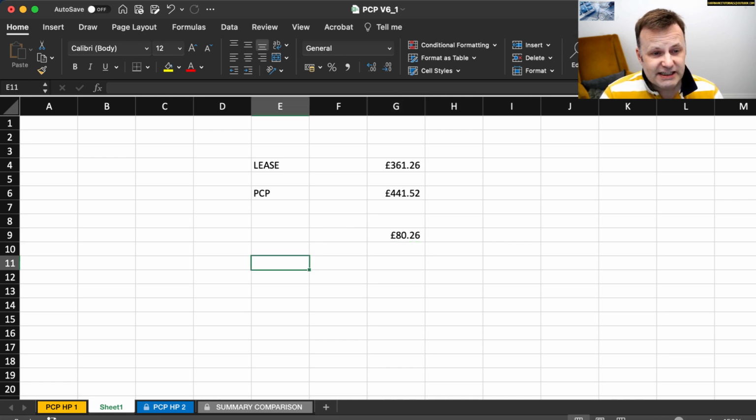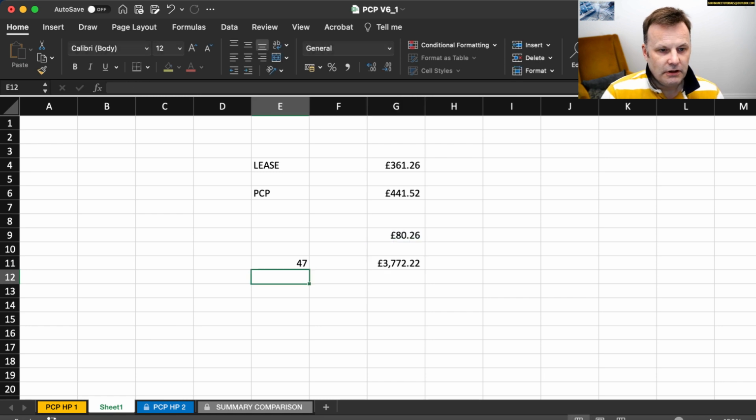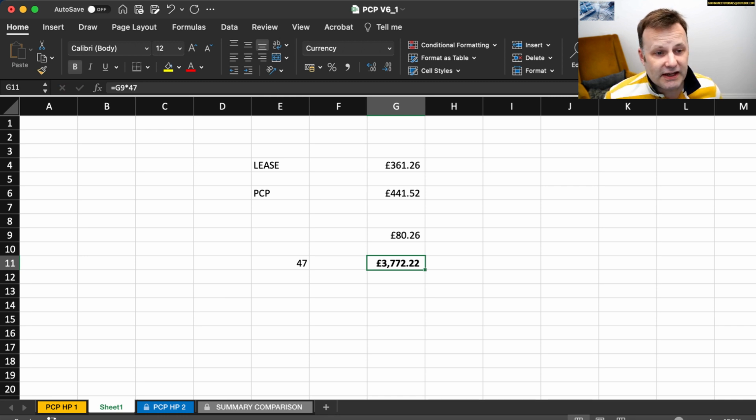So over the 47 payments, the lease is £3,772.22 cheaper. Okay, so if you were to run the PCP and the lease right to the end, it's a no-brainer. You can see that it's £3,772 cheaper over the term. We put the same deposit in, remember, and that's assuming that we don't go over the mileage in both cases.